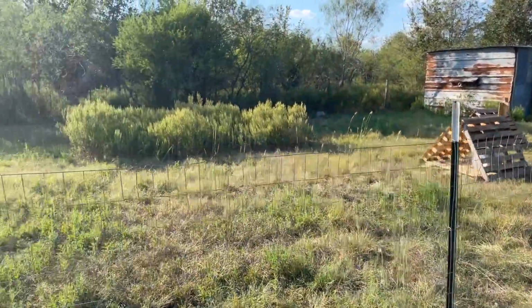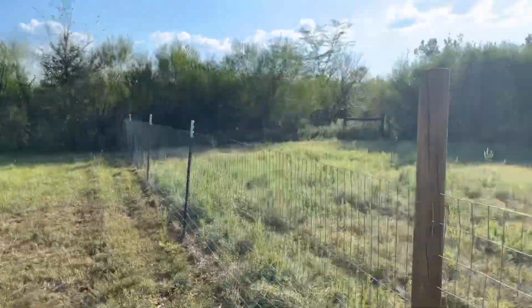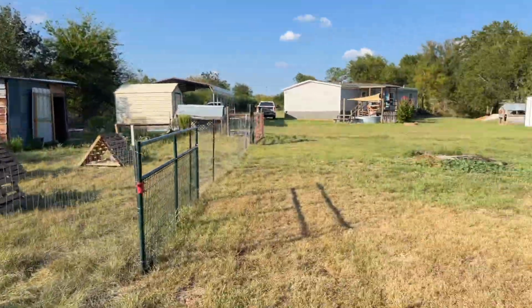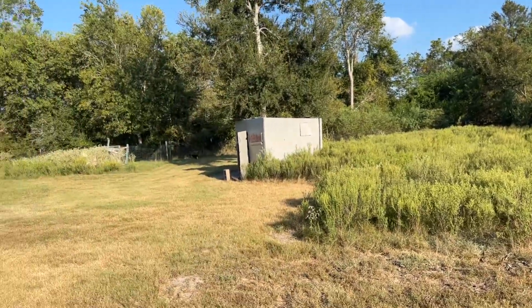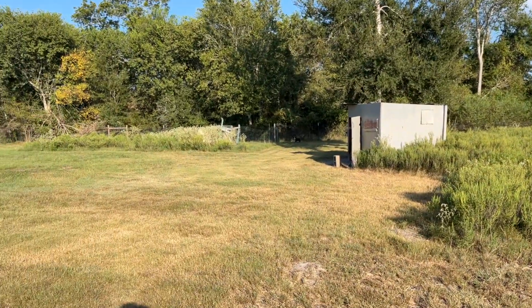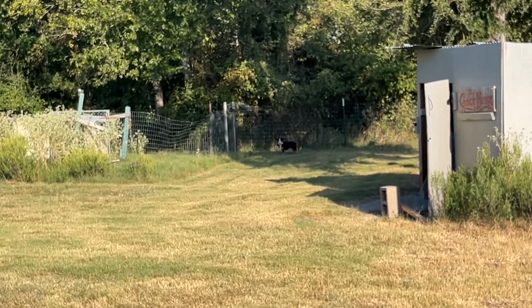So this is the back of the property. It goes back there. It goes all the way around over there. It's our little goat house. It's our dog way over there. Rosie. She's so dangerous.